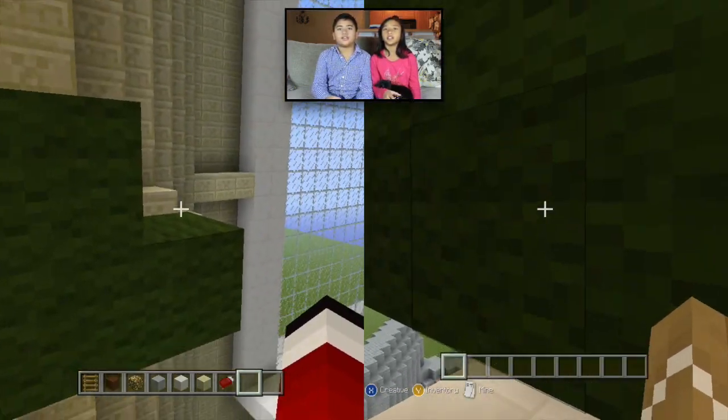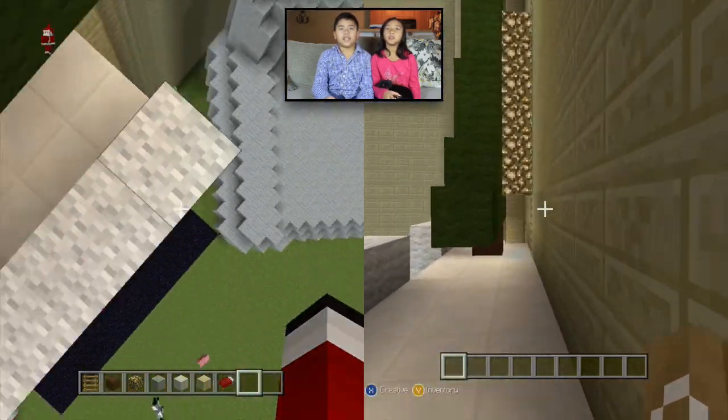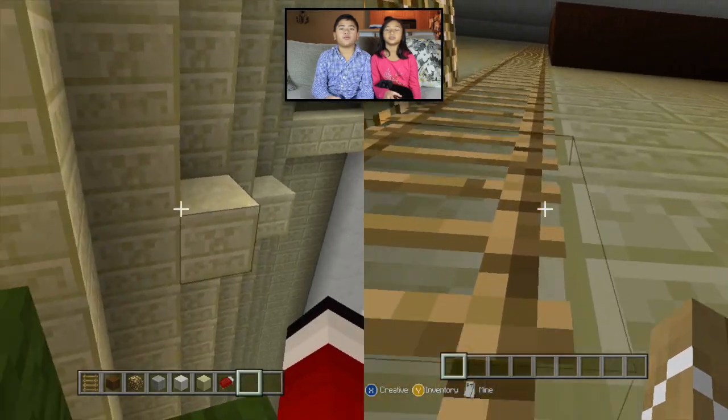Parkour. Oh yeah. Why am I? No! Wait, I was on the mirror. I saved myself, sorry. I was on the mirror. That would've been terrible if I was in survival. Okay.